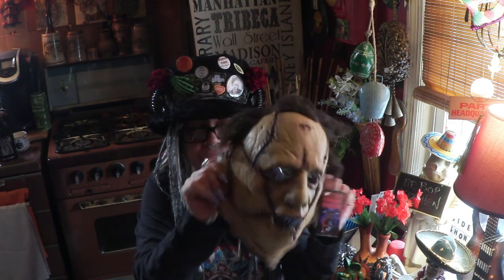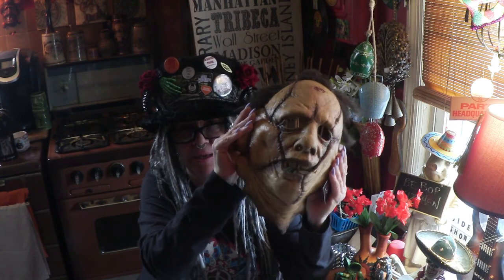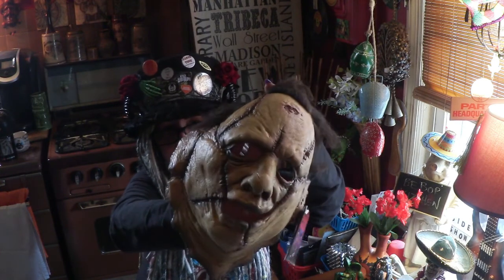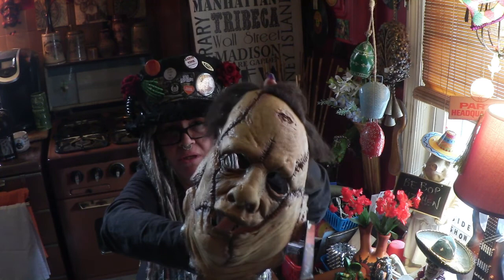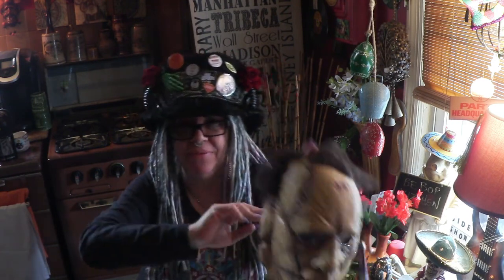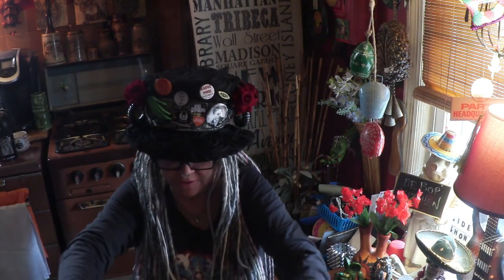Texas Chainsaw Massacre mask. And you know me, I'm a huge horror fan, so I've wanted this Trick or Treat Studios Chainsaw Massacre mask since I saw it at Spirit Halloween this year. So I finally got that. Very, very fun.